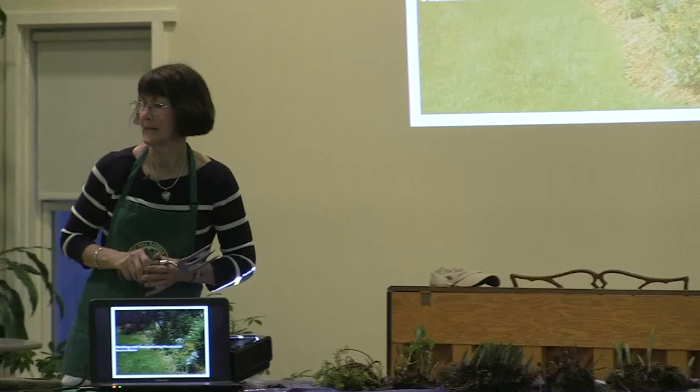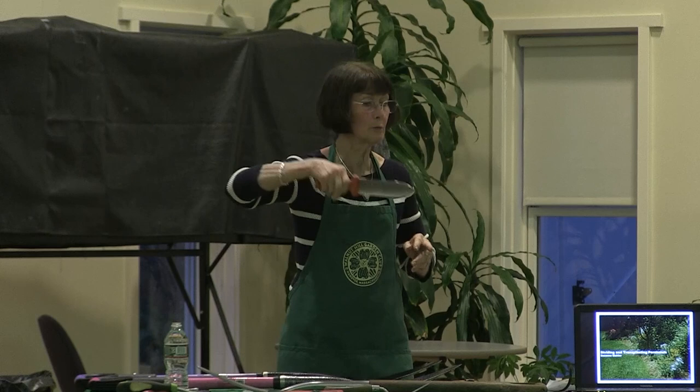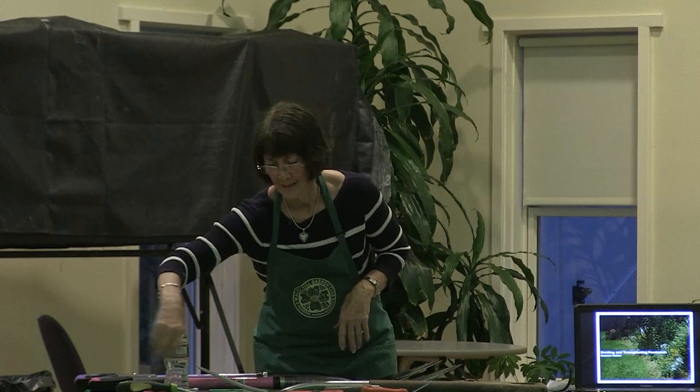This is one that a lot of people seem to be familiar with. This is a hori, and I dare you to try to bend this blade. It is absolutely incredibly strong. It's got teeth on one side and a blade on the other, not so that you'll cut yourself, but it does cut through roots. So it's really handy for digging and dividing.